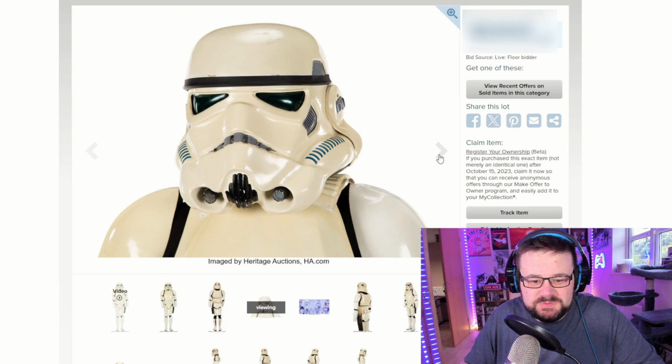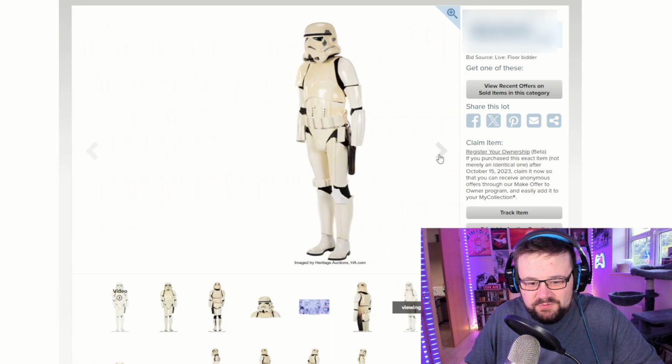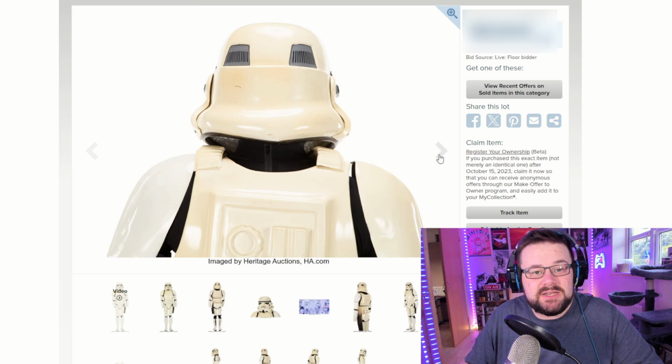And again, that's just because they knew the details would not necessarily be hyper focused on, because it was 1976 and HD movies didn't exist. But it's interesting to see exactly what we're working with from these original films. So, yes, an original Stormtrooper outfit.